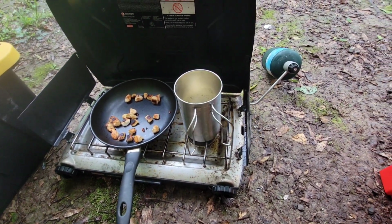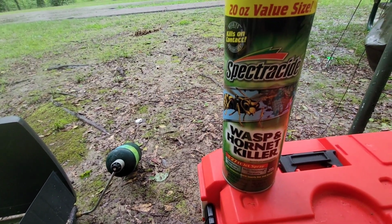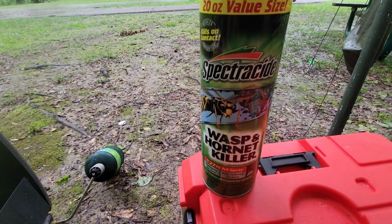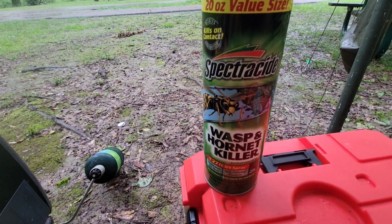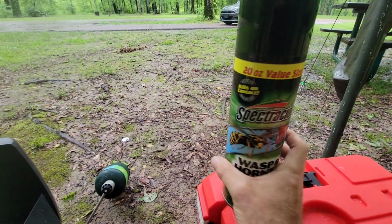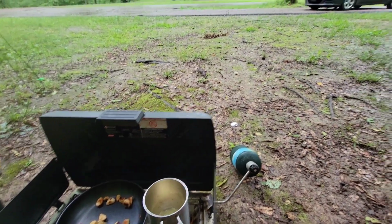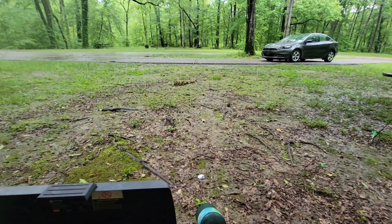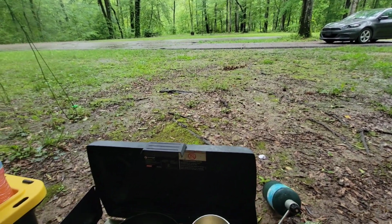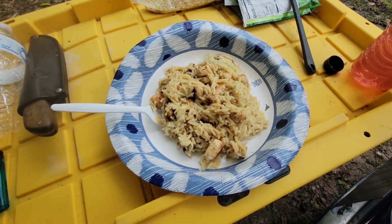Now here's something you might not think about when you go car camping. Spectracide wasp and hornet killer. 1, just because it kills wasps and hornets, but 2, it also kills ants. Don't get the cheap stuff, don't get the off-brand. Get this right here. If you actually look on the back, it will tell you it kills ants. So if you come across an ant mound near your campsite, give it a good spray, come back a couple minutes later, kick it over again, give it another spray, and say goodbye to the ants. Gordon Ramsay, eat your heart out.